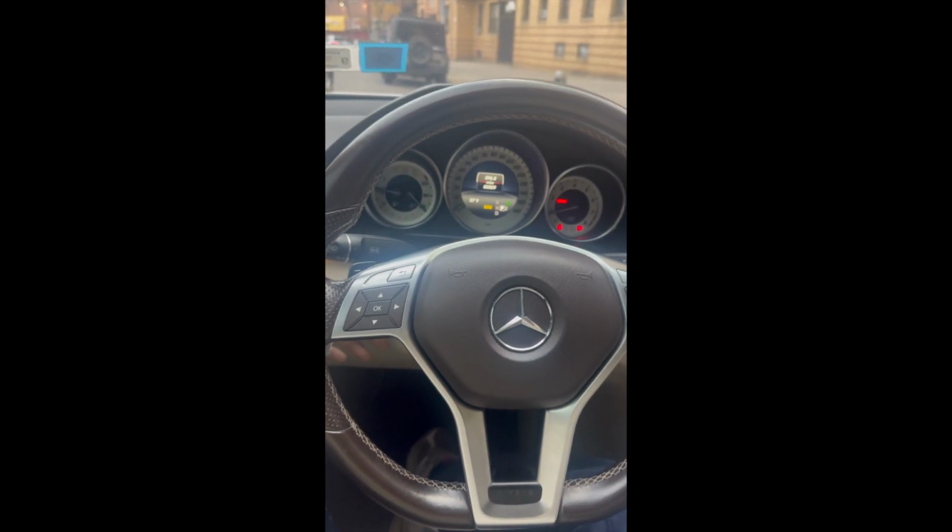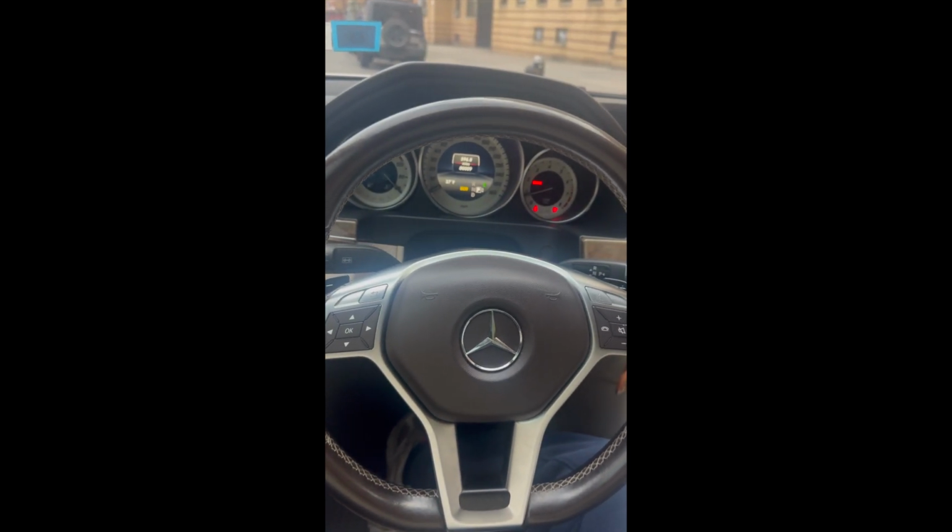Another issue I'm having, and I actually recorded this, is that when this car is cold, it doesn't want to do anything. When I turn on the car, the steering wheel goes down, right? But sometimes when it's really cold, it doesn't want to go. It doesn't happen every time the car's cold, but just sometimes when I don't turn it on for a couple days. And this is very first world problems.